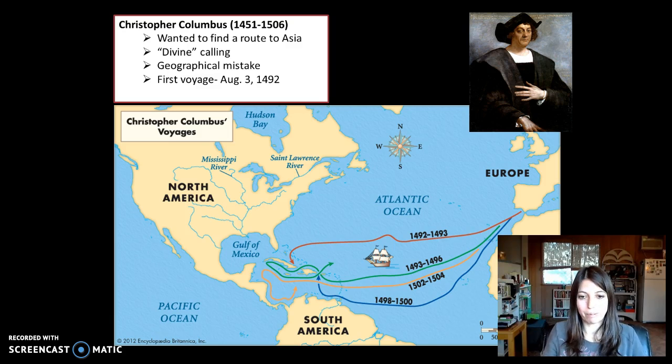What is also very interesting about Columbus is that he made a very important geographical mistake and miscalculation. Many of his contemporaries agreed with Columbus that yes, you could sail west and potentially, eventually, crossing the Atlantic, you'd reach Asia. Nobody knew that there was a whole continent on the way to Asia. But Columbus' contemporaries disagreed with him because they believed that the circumference of the Earth was much larger than what Christopher Columbus calculated.